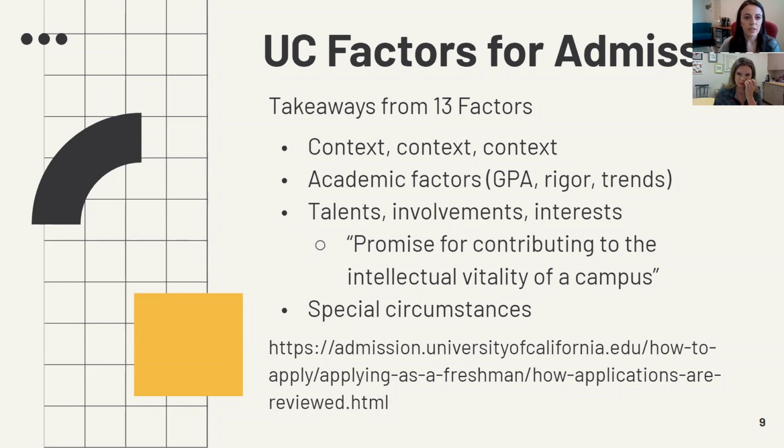The UC, however, gives opportunities to tell them what you were involved with in high school, what your interests are, who you are as a person, what challenges you've overcome. So there's a little more space in the application to show your personality a bit. Every time I've sat in a UC panel, where we do case studies with the admissions counselors to hear how they look at applications, the first thing they bring up, the last thing they bring up, and the thing we hear the most is context.